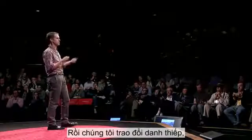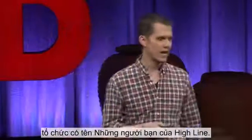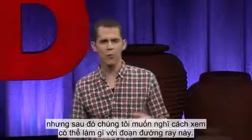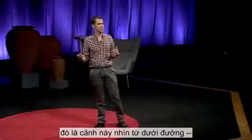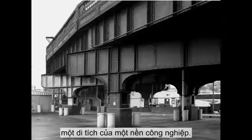So we exchanged business cards, and we kept calling each other and decided to start this organization, Friends of the High Line. The goal at first was just saving it from demolition. But then we also wanted to figure out what we could do with it. What first attracted me or interested me was this view from the street, which is this steel structure, sort of rusty, this industrial relic.